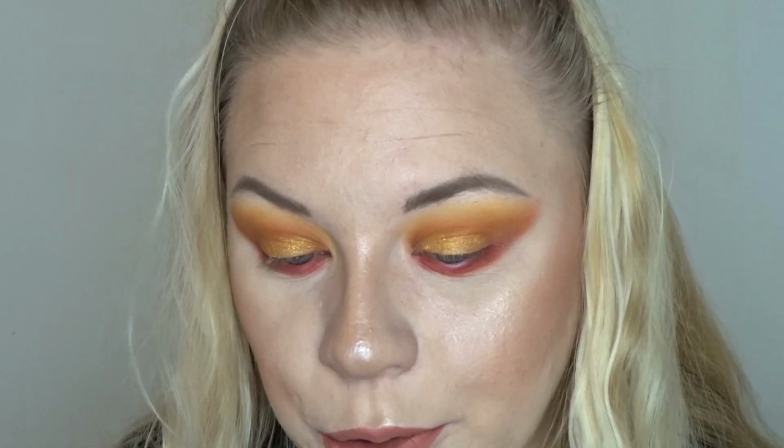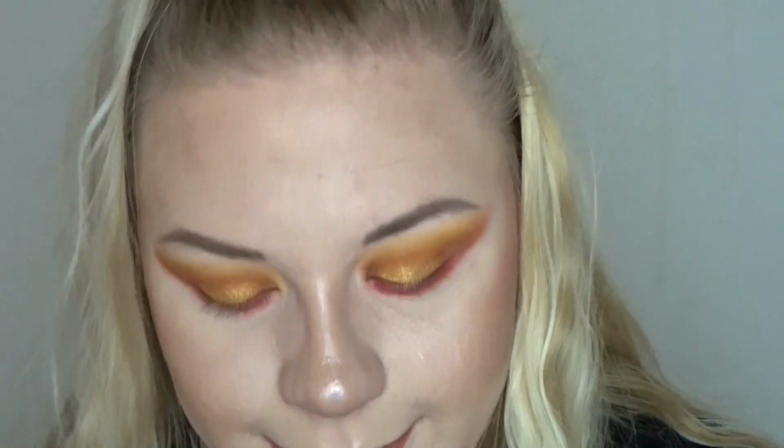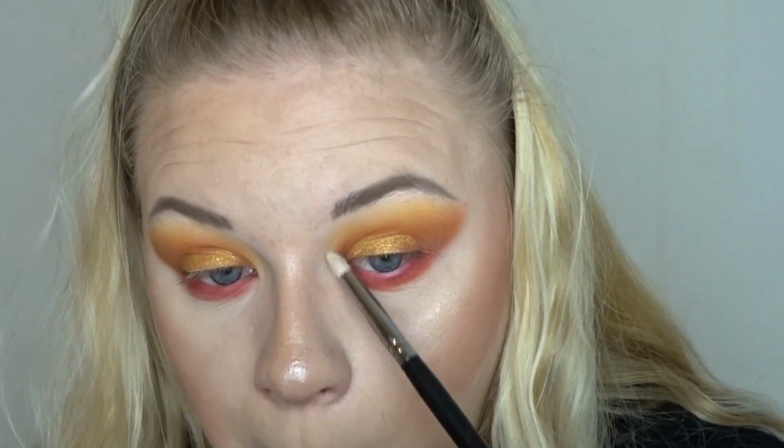So for the inner corners and brow bone, I'm going to take this beautiful icy but gold reflect shade, and I'm hoping it's going to be really pigmented. Why do I find everything funny recently? Yep, that shade is absolutely beautiful, perfect for inner corners and brow bone.